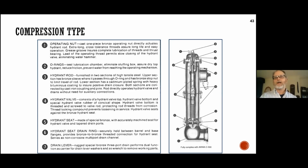The hydrant is operated from the operating nut at the top here. And because it's a dry barrel hydrant, it's the operation of this top portion, which has got some lubricant in it here, and then the O-rings to prevent water leakage. Basically, it's operating it remotely, right? The control function of the hydrant is here.